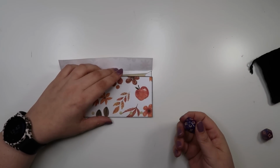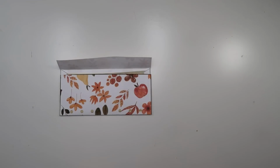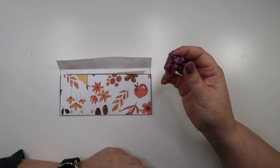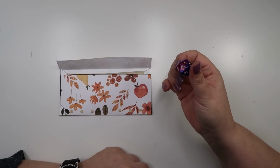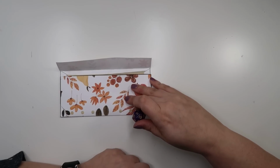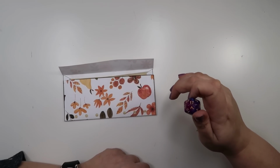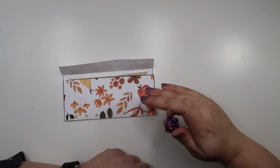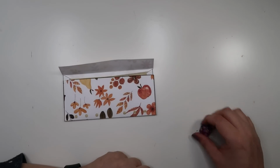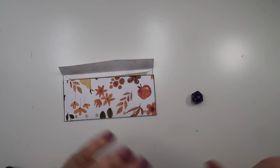Oh, this is the 20. Should we just do the 20 again and not use this 12? Let's do the 20 again. And we're going to put whatever this rolls this time towards Austin's car, because that's my other big goal for 2023, to save up for a car for him. So let's see what we're going to put towards Austin's car. 10 again? Wonder if this is weighted with me. Okay, no, I rolled something different.